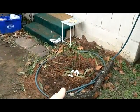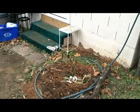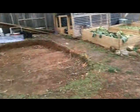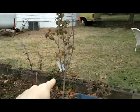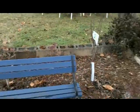Well, this is a peach tree, a little dwarf peach, and a couple other peaches. Actually, the first one is a peach, actually. That's a peach, and these are two pears around the bench here.